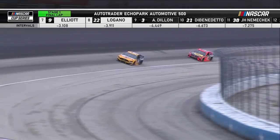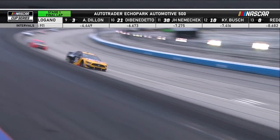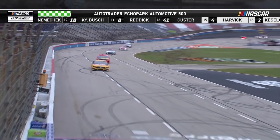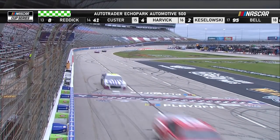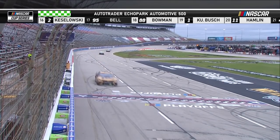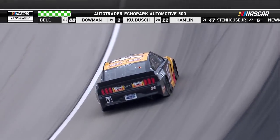I know he lost time, but a great job not making it worse. He was hanging on. Clint Boyer going to make it happen here, though. Wins his 4th stage of 2020 and first at Texas. Clint Boyer gets the green and white checkered flag.